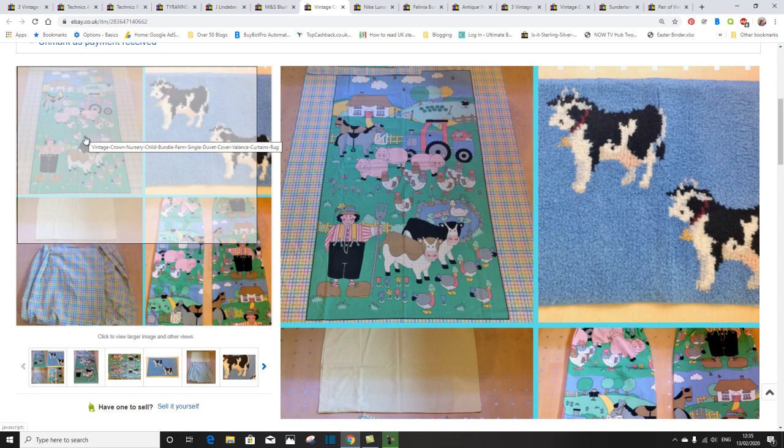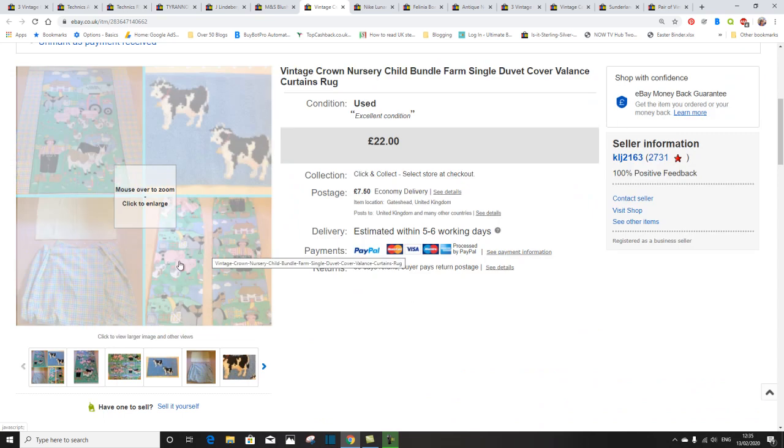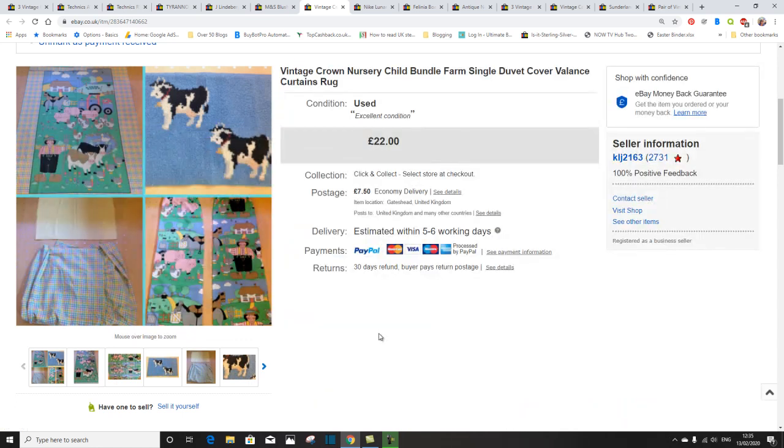It had been used, but it looked new. I mean, they were absolutely in perfect condition, really, really nice. But they had them up for a while. The label on them said Crown. Now I wasn't sure if they were the Crown that we know today that makes paint and wallpaper and what have you, but they were definitely vintage.